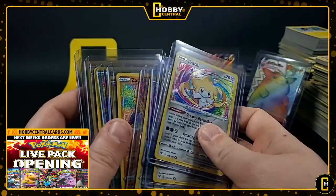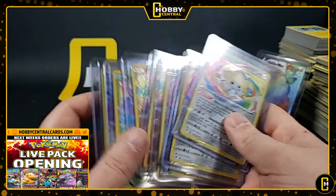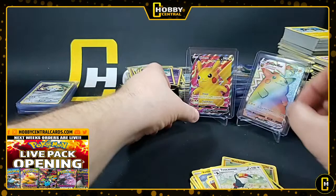Zacian, is that the one we're missing? Oh, yeah, Zacian and Zamazenta. Isn't there a bird, too? There's only 6 Amazing Rares, right? Or is there 8? Am I crazy? Am I losing my mind out here, boys? Boys and gals? We'll set these to the side for a second.